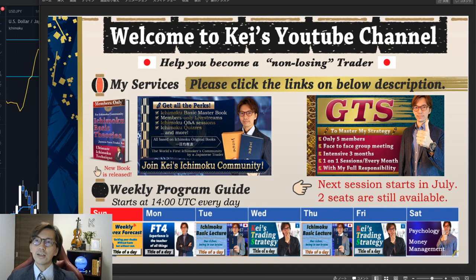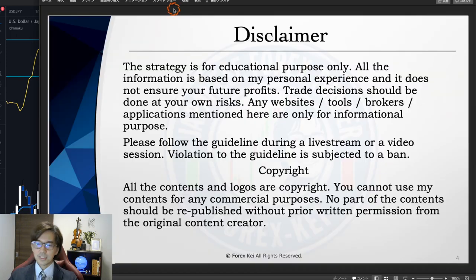So before starting here, just a quick disclaimer. This information today is basically based on my own understanding. So when you take trades, please do so with your risk management.